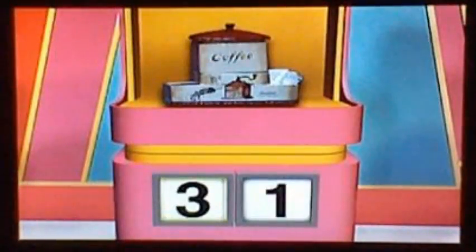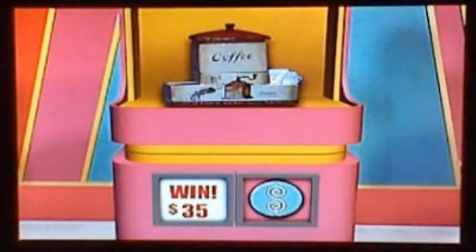Next item. Keep your coffee and accessories neat and handy with this compact coffee setter. Tell me if this is the first or last number in the actual price of that item. Which one's the correct price? Starts with 3 or ends in a 1? Starts with a 3. It is. You got it. Here's another chip. Yeah, $35. Four Plinko chips.